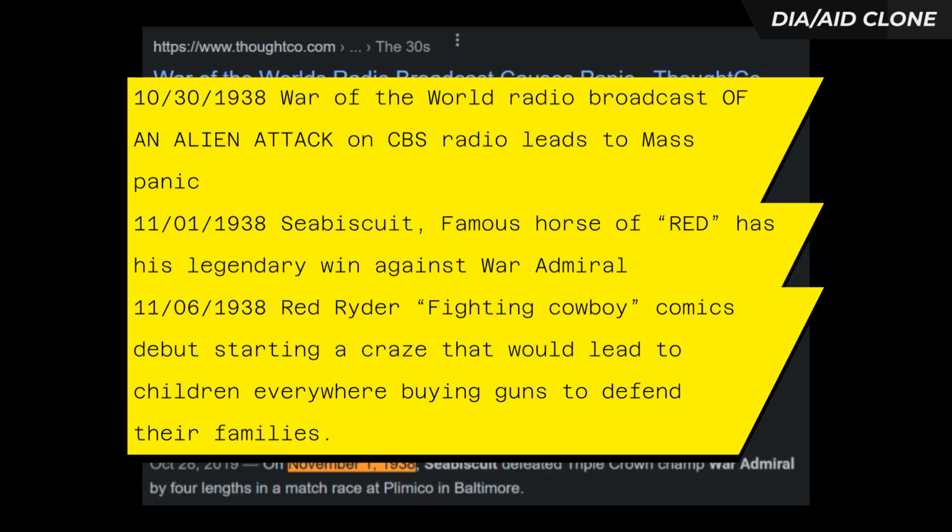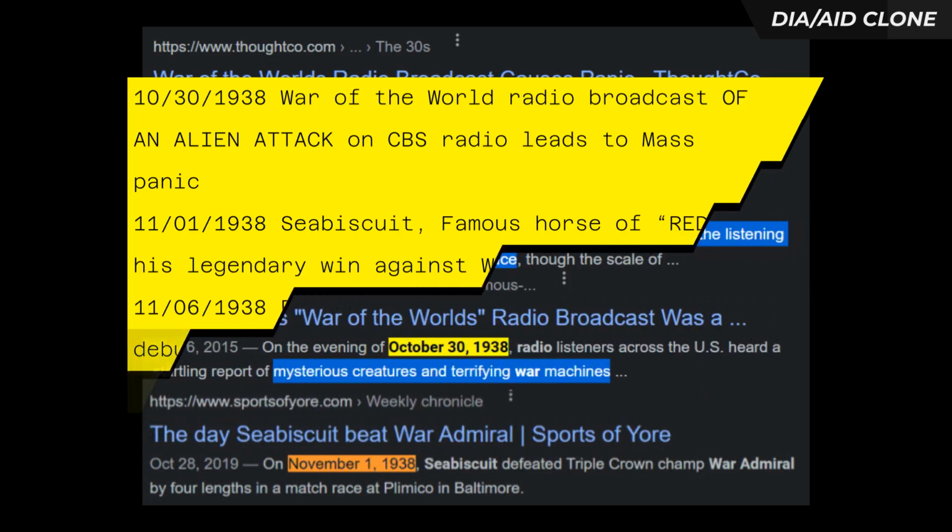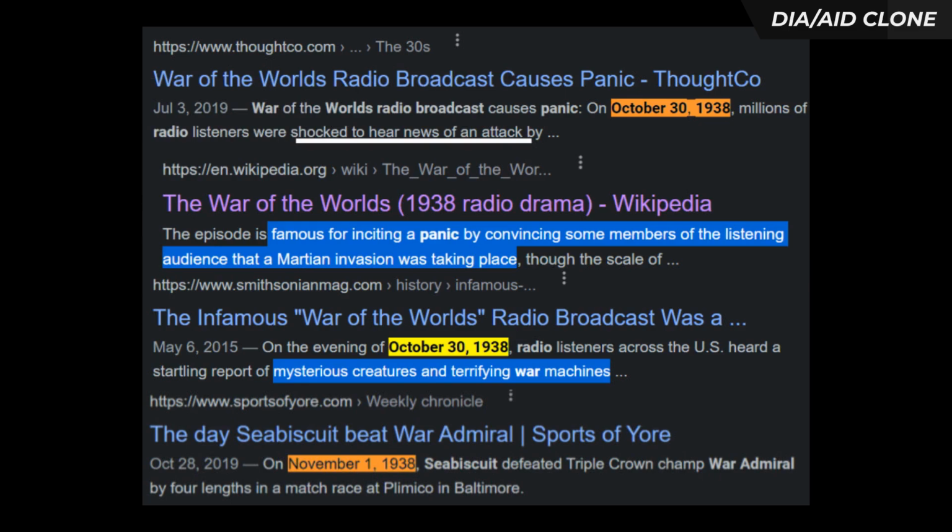November 1, 1938: Seabiscuit, famous horse of Red, has his legendary win against War Admiral. November 6, 1938: Red Ryder, Fighting Cowboy, comics debut starting a craze that would lead to children everywhere buying guns to defend their families. In my horse post I go over it extensively, but the point for here is War of the Worlds was a part of the ops preparing for World War II by conditioning the public to want to fight and protect the country. You can't just flip a switch and make the country agree to war, at least you couldn't in the 1930s in America.